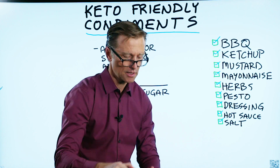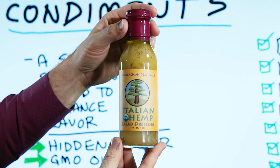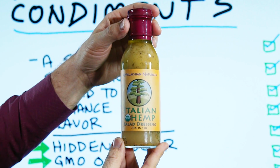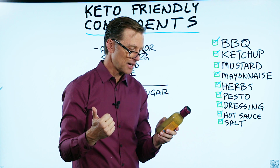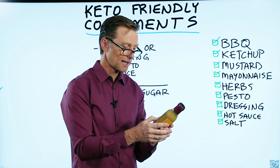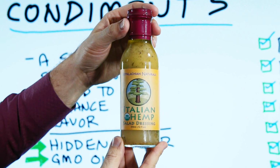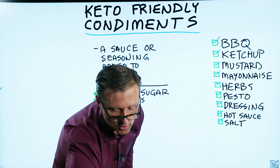Okay, so this one here is a dressing, Italian hemp dressing. It's organic. Organic hemp seed oil, organic apple cider vinegar, organic fresh basil, organic onion, xanthan gum, organic garlic, organic Italian seasoning. This is totally fine. Now, I can't promise that it tastes good, but it's totally edible.